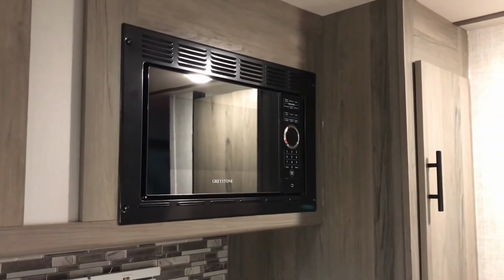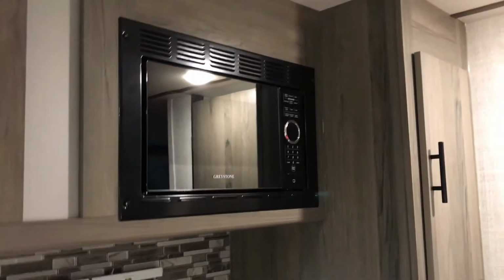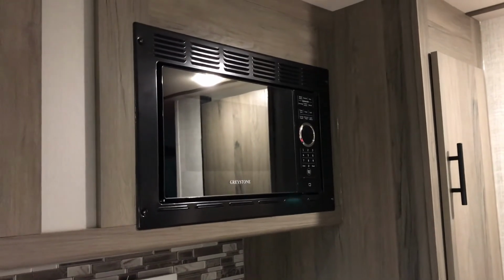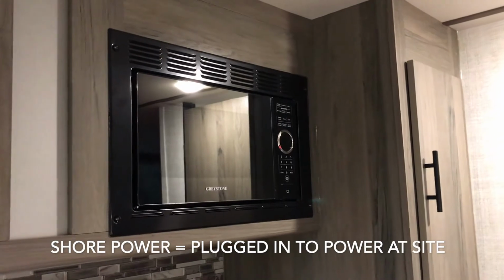This is a microwave oven. It is not convection, but that hasn't been a limitation for us. The microwave won't run off of battery. It has to be on shore power to operate, but so far that's not been an issue. Our cooktop. Do you want to do the fridge next?